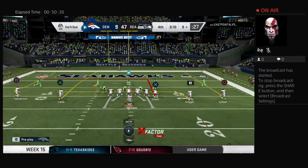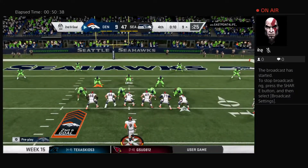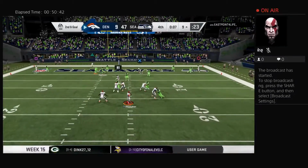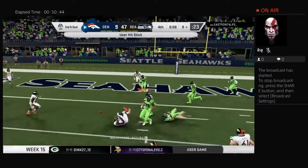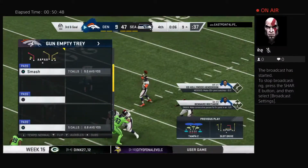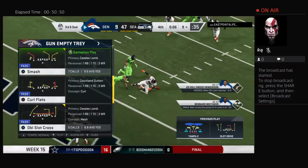Another shot from the 9 on 2nd and goal. Looking to throw. Whitaker to the goal line, but it's incomplete. Gates, the intended receiver there, but now it's 3rd and goal.